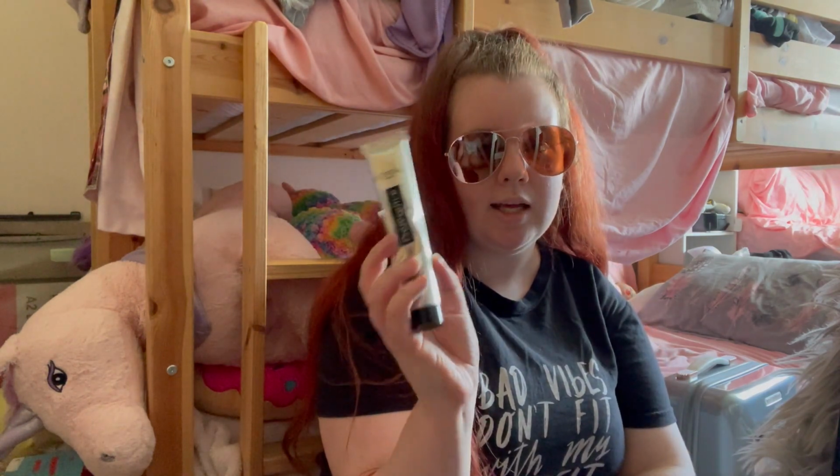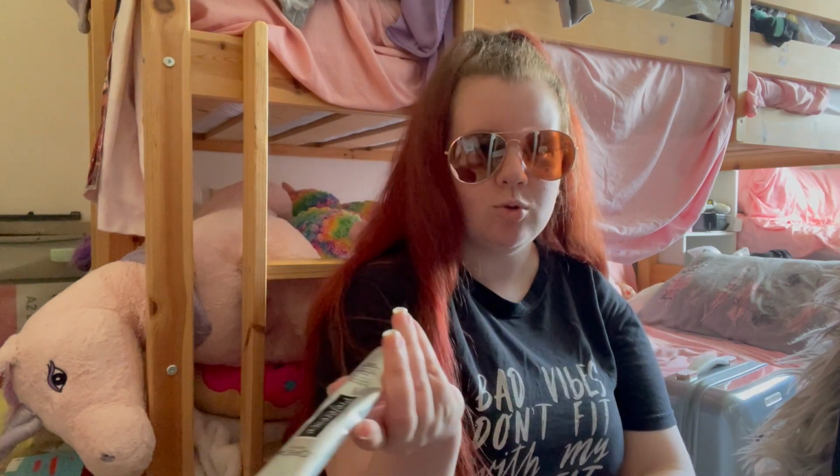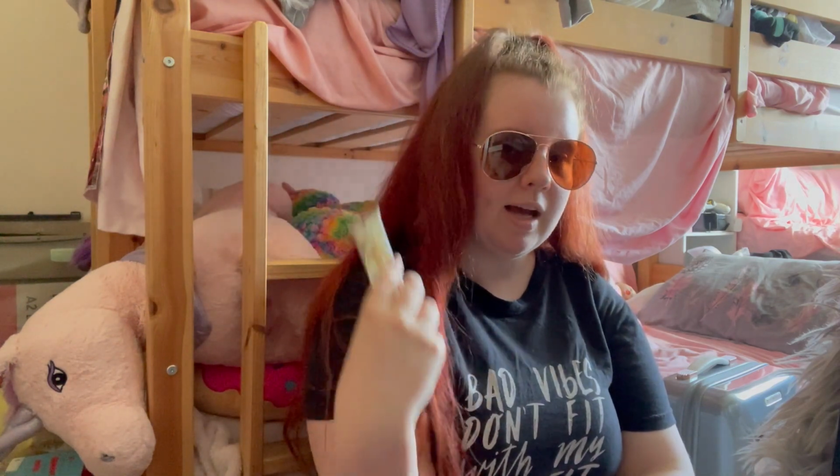I also have this, which is for my hair. Obviously, I recently dyed it red, and this is like aftercare that I had to put in weekly. Who was that? Someone talk. Oh, okay. I'm talking. I don't even know who. Maybe he's watching something. So we have that, which I need to take with me for my aftercare for my hair.